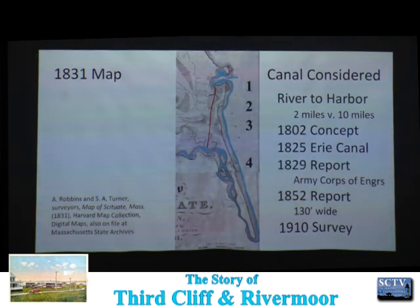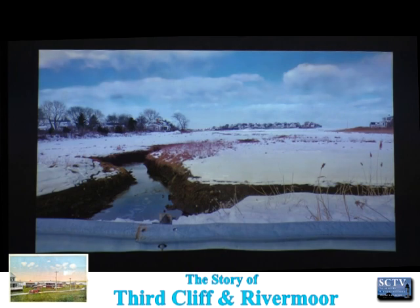I was just trying to imagine what that would look like in today's environment. So I took a picture here not too long ago of the lowest part of Gilson Road where you're coming in. Some of you travel this a lot, but this gives you an idea, looking over towards Second Cliff. The ocean and Peggotty Beach are off to the far right, and off to the left would be Scituate Harbor. So that would be the logical place for the canal, and it was called dead level in the 1852 report, so it would have been very easy to dig.